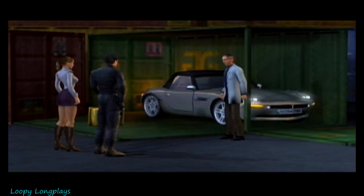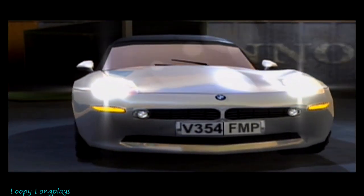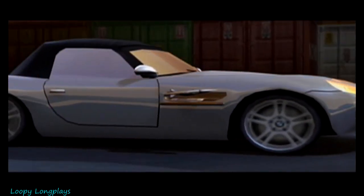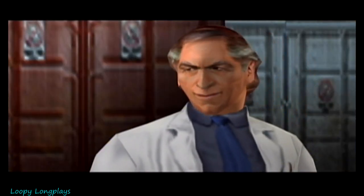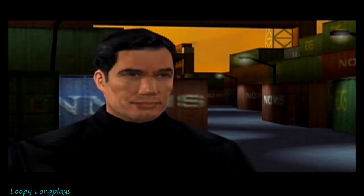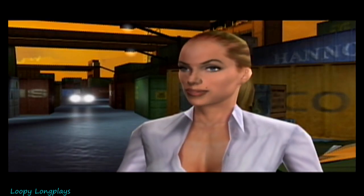May I present our new BMW Z8? With a few modifications, of course. Forward-mounted rockets, retractable machine guns, dual side-vent deployed missiles, titanium armor, a rocket booster concealed behind the rear license plate, and, of course, a refrigerated beverage holder. Do take care of this machine, 007. You seem to have no appreciation for the painstaking effort that goes into building this type of equipment.